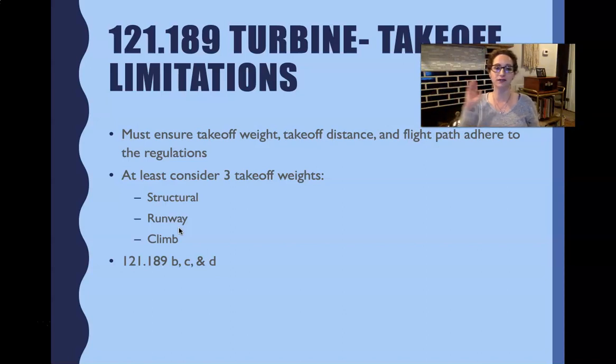Guys, our accelerate stop distance corresponds with our V1 speed. I want you to write that down. V1 was our go, no-go speed. Remember, V1 is your takeoff decision speed. After you pass V1, even if you lose your critical engine, you have to continue the takeoff.